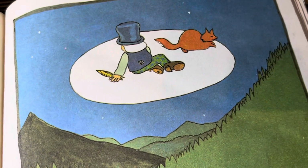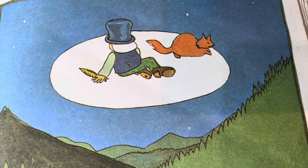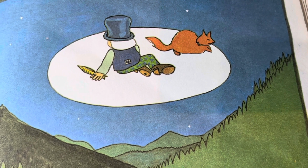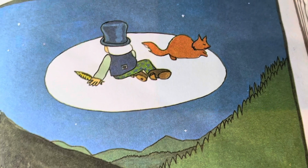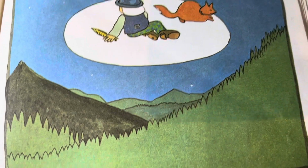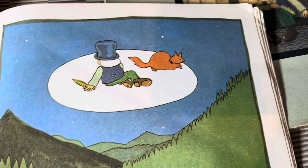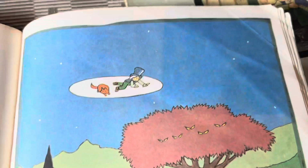See, that's what I mean. It's about 50% children's literature, about 50% hippie psychedelia. There's Cat Stevens, Teaser, and the Firecat taking kind of a wild ride on the moon. Wonder if it's casting a moon shadow. Must be kind of a great experience, huh?